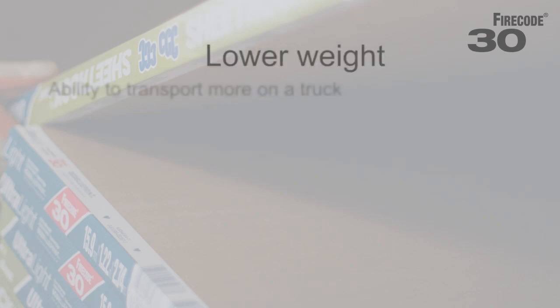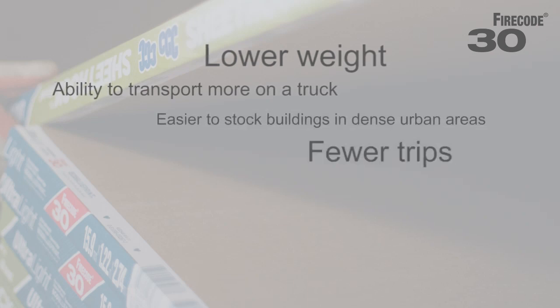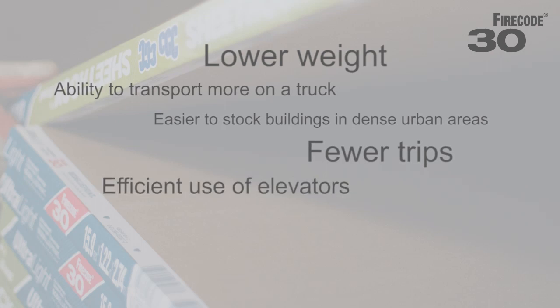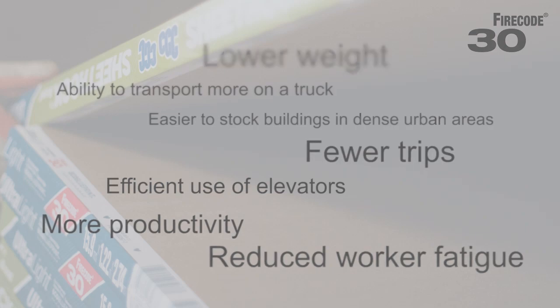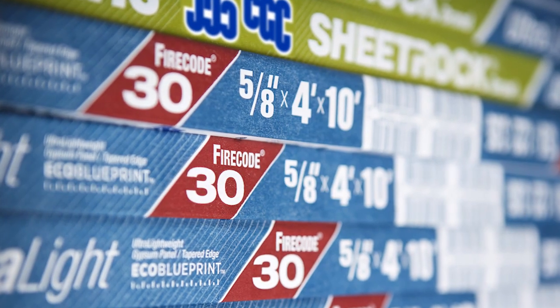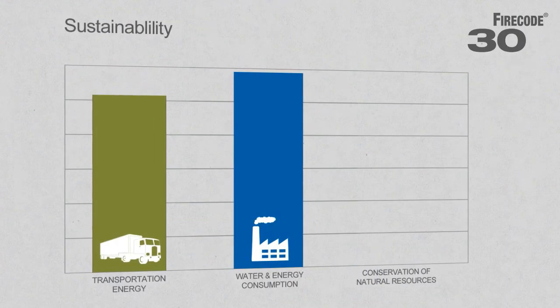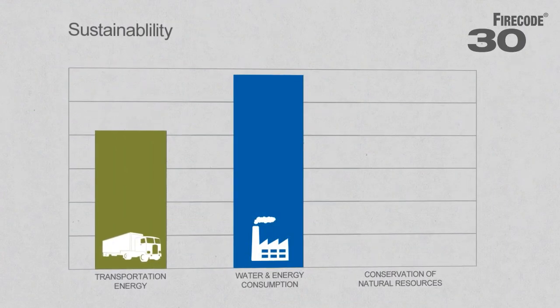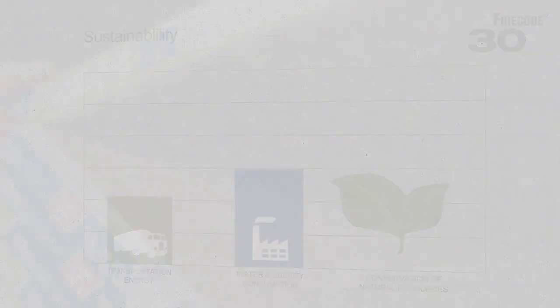The sustainability aspect of this new technology is obvious. Lower weight, ability to transport more on a truck, easier to stock existing buildings in dense urban locations, fewer trips, more efficient use of load-restricted elevators in existing buildings, more productivity, and reduced worker fatigue, just to name a few. In summary, 5/8 Sheetrock UltraLight Firecode 30 panels deliver sustainable performance with reduced transportation energy, decreased water and energy consumption, and conservation of our natural resources.